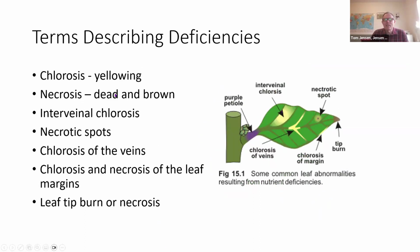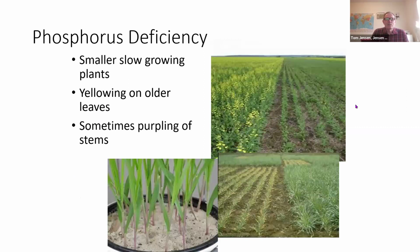Chlorosis is yellowing. Necrosis is dead brown spots or tissues. We can have intervenal chlorosis, dead spots or necrotic spots. We can have chlorosis of the veins. We can have chlorosis and necrosis on the leaf margins. And we can have leaf tip burn or necrosis. So there's a lot of different deficiencies. If you rely on these, you have to get very good at figuring out what they are and what nutrients it might be.